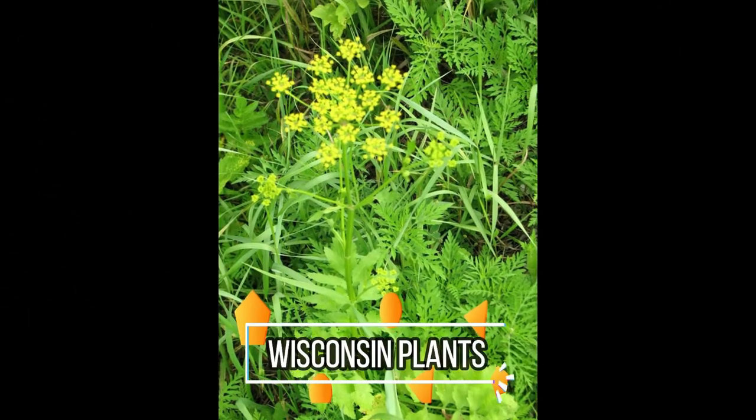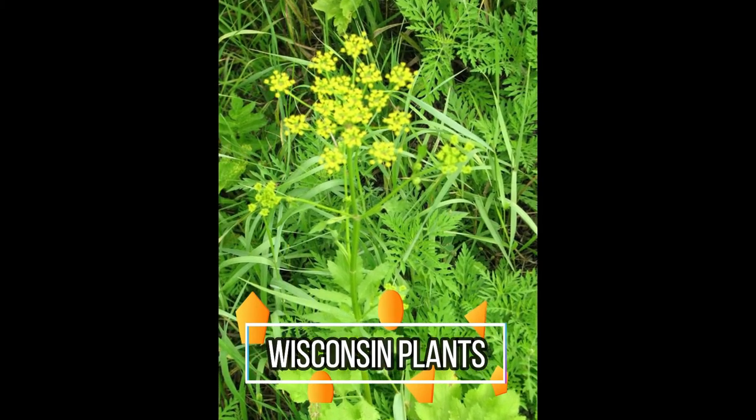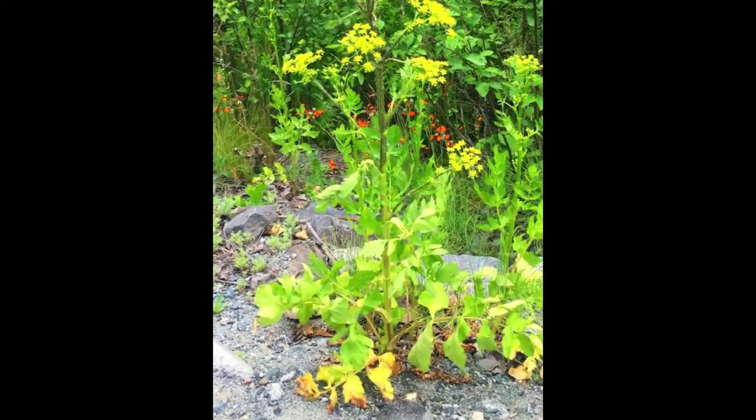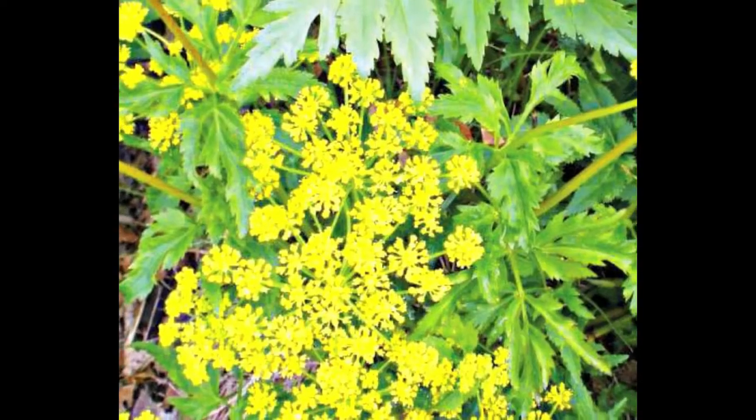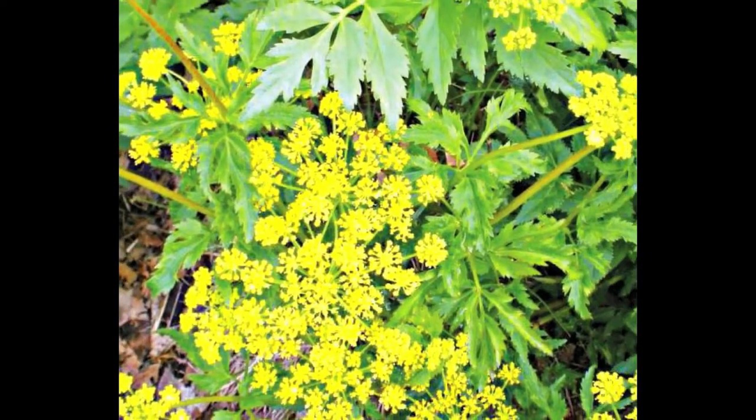These Wisconsin plants can grow up to 14 centimeters in a very limited time span. After plantation, 30 to 40 days are more than enough, and it would create a miracle in your garden. That's all from this list.